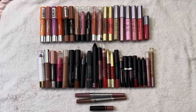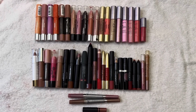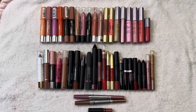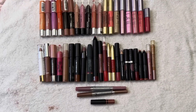Alrighty, these are my lip crayons. This is not going to be the last clip you're seeing in this video, but this is the last clip I am filming for this video because I have been looking everywhere for one of my lip crayons. That's why this is going up 3 days late and I still can't find it. I'm hoping that I will find it before I need to post my inventory pictures.